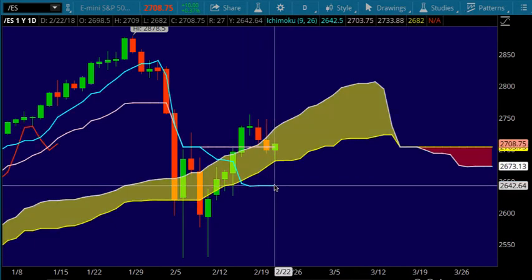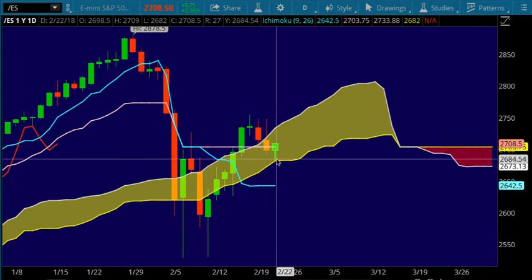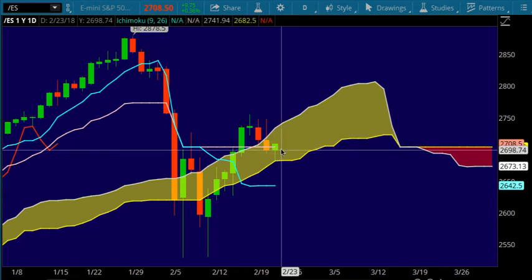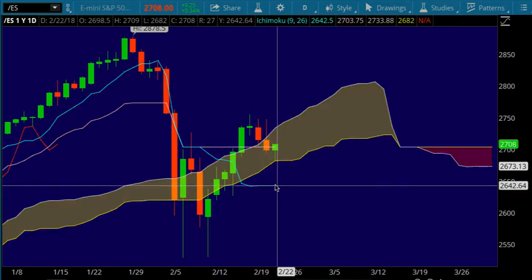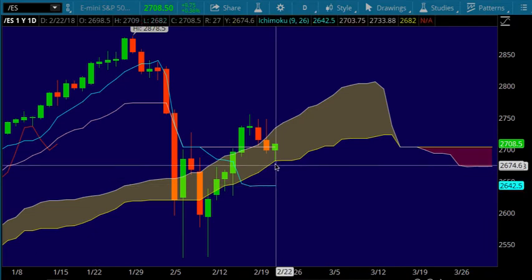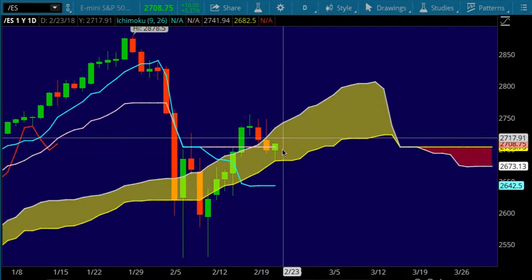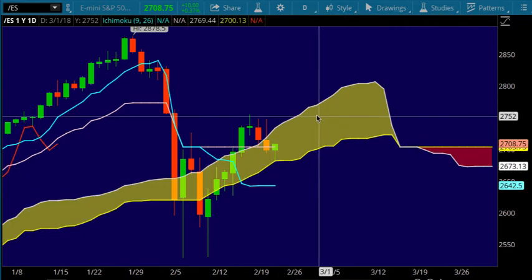The Tenkan-sen is flat. The Kijun-sen is also flat. When indicator lines are flat in Ichimoku, they attract price, but it's more likely that the price will be attracted to the pink flat line because the price action is closer to it. The Tenkan-sen down here will not necessarily attract price unless price actually gets out of the cloud and gets closer to it. I sort of think of it like a 50%. If it's below the 50%, it will be more attracted to the Tenkan-sen.